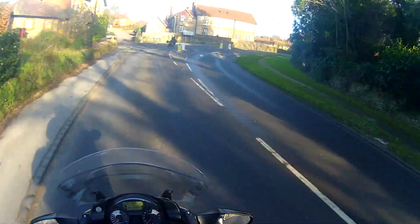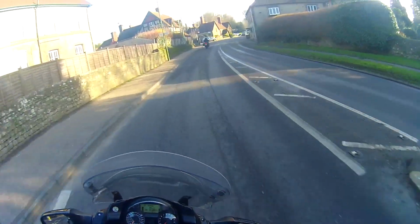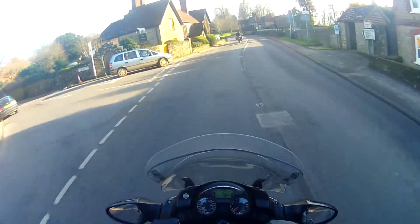We don't need it for speed. We don't need it for view. Loads of view. Nothing emerging from the near side. Just watching that car coming out from the offside. As you can see, there's a pub there, in case he's been on the drink today. No, let us go. No problems at all.